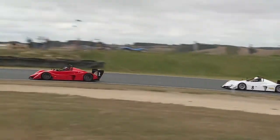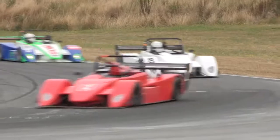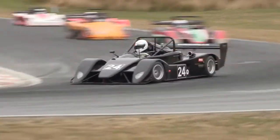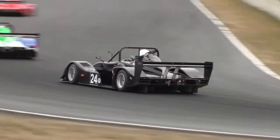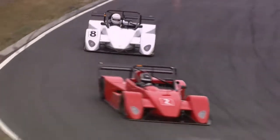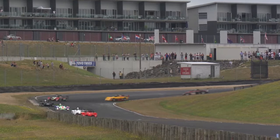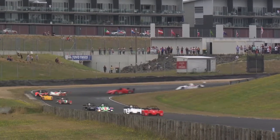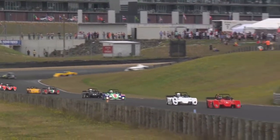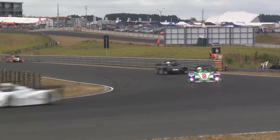He's probably had more seat time than anyone else in the Juno, is Jeff Short, and he brokered the deal to see that more Junos got out on the racetrack, and they're running 1, 2 and 4 at the moment. There is car number 24, that's a Juno as well, and that is McCarroll. Short leads it, Glasson in second. Through the hairpin they go, heading down into the big sweeper now. McCarroll just trying to hang on to the coattails there of Alan Barker in yet another Juno.